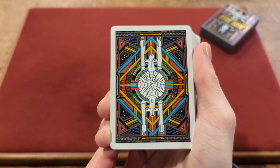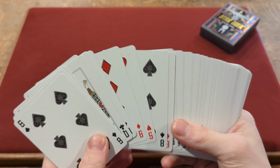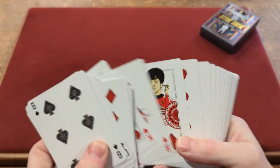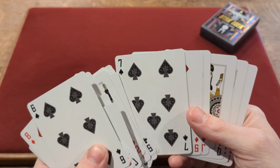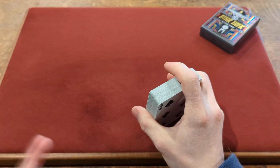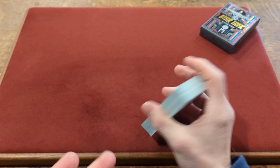With that nice back design there. And then you got the fully custom faces from the aces to the kings. Fully custom. Then you got all those different characters on the court cards once again, and those custom suits. So overall, fantastic deck. And one of my favorite parts, all the aces are custom. I love when they do 4 fully custom aces. It always just adds something to the deck.